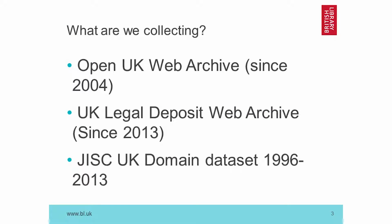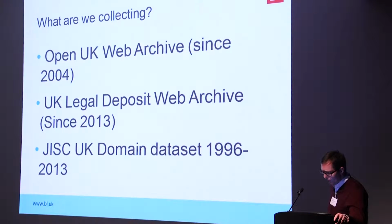So confusingly, for most people, and this is what makes my job quite a challenge in itself, there are kind of three distinct collections. I'm not really going to go too much into depth with them now, but if you've ever heard of anything, you'll probably have heard of the Open UK Web Archive, which I'll touch on a bit later. We have a legal deposit web archive, which is kind of everything, and then we have a data set we acquired from the Internet Archive via our friends at JISC.